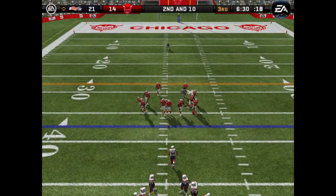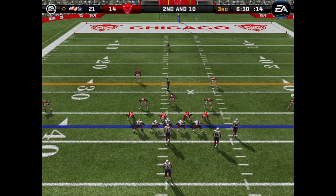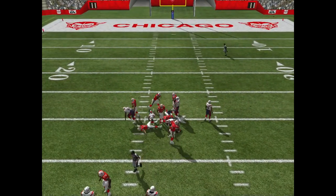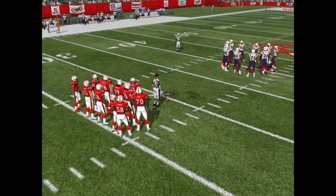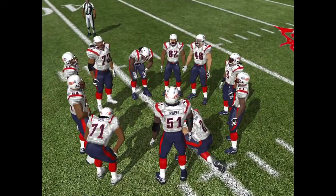Second and 10. Ball on the 38-yard line. Let's go. Hunt, the lone back. Closing in with the throw, and he makes the grab. Hampton comes up to make the play. He found a soft spot in the coverage, John. The receiver did a great job reading the coverage. He found a hole in the zone, and the quarterback found him in that hole with the pass.